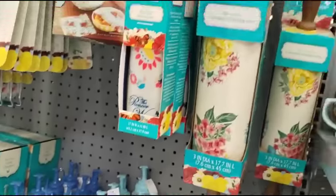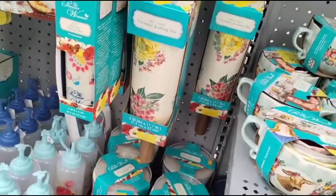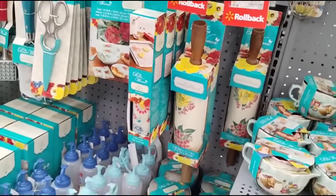And then these rolling pins are also on rollback for $16.98. Actually, I like these rolling pins a lot nicer. These are a lot nicer. I like that print. It's a really classic print. I like it a lot.